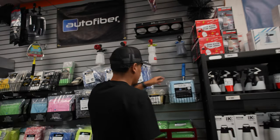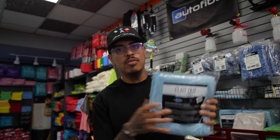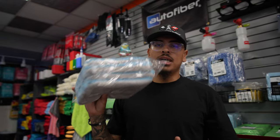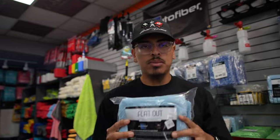All right, the wheels are done. Now let's move on to the paint. So personally, what I use for my wash mitts are these Flat Outs. Shout out to Shine Supply and Auto Fiber. These things are phenomenal. I love them, they're soft, and they come in a 4-pack. So this is what I use to scrub the paint down.